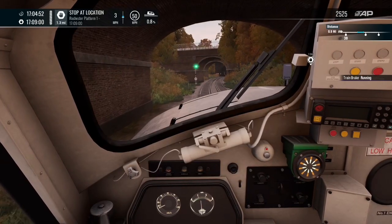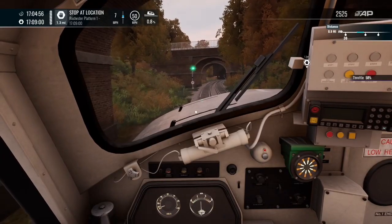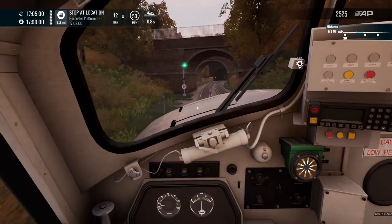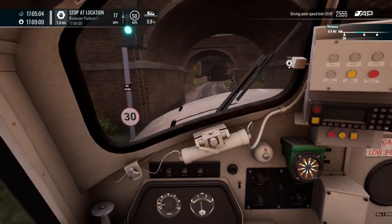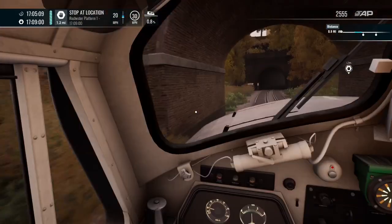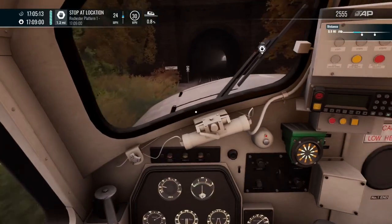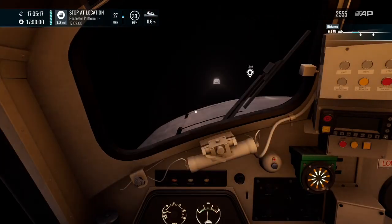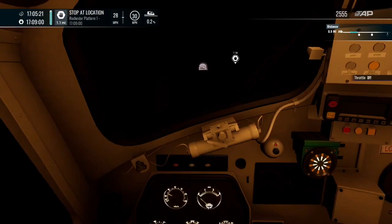Alright. Well, the brakes are off, and we have a green signal. It is a 30, though, so we're not going to be going too quick. Oh. Yep, the window is up for the tunnel. I think that said Chatham Tunnel. So this up here might actually be Chatham.